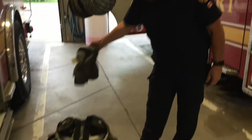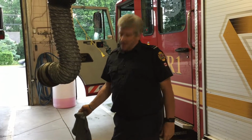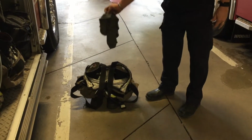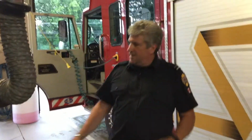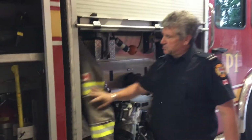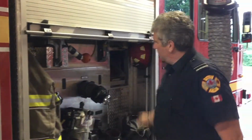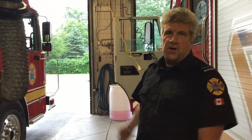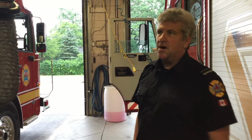What you'll see here is his pants and his boots are together, so he puts his feet in the boots, and he can pull the pants up, pull up his suspenders. Then he'll put his jacket on, and he's almost ready to go. He'll jump in the truck, grab his helmet, jump into his seat, and this truck can get going as quickly as possible. We need to be ready.